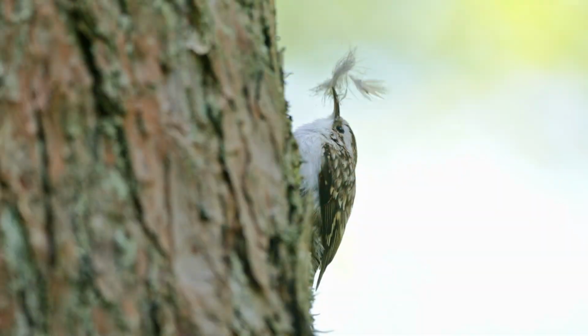Can your smartphone really help you identify wildlife? Or are nature apps just digital guesswork dressed up with Latin names and flashy confidence scores? Have you been out on a walk and thought, I'd love to know what that is? Well, good news, there's an app for that, or three.